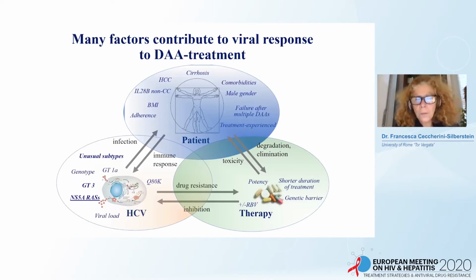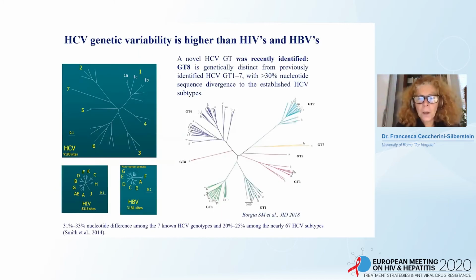We know that many factors contribute to the viral response to the treatment. Of course, the patient, the therapy, the drugs, but also the virus. We also know that recently it has been shown that some unusual subtypes can play a role in the response. This virus has high genetic variability, higher than HIV and hepatitis B. And we know that recently the 8th genotype has also been identified.